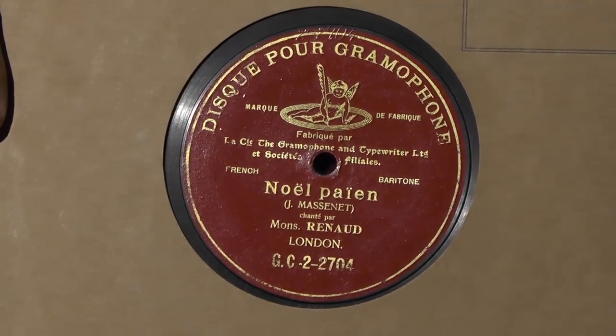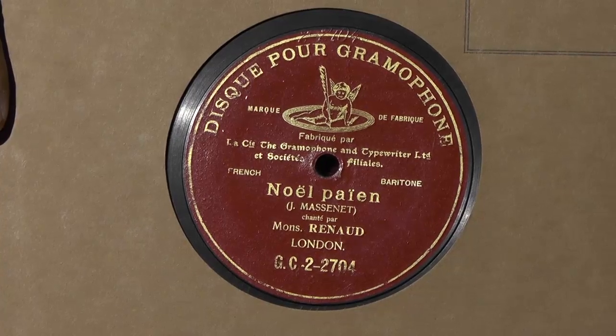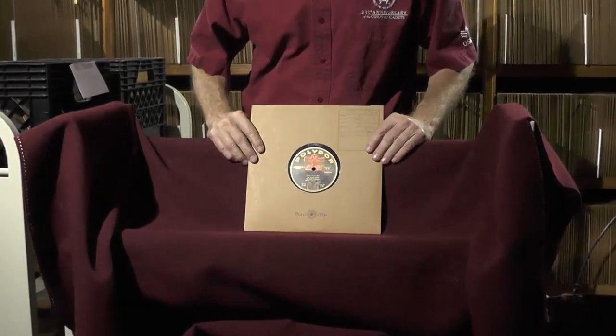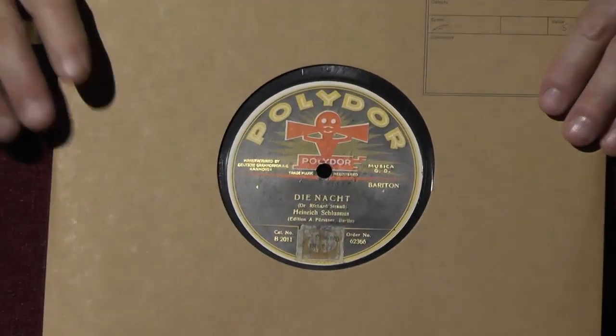G&T recording by Felia Litvin. And the last record out of this particular crate is by Renault. Lot number 2344, 250 minimum bid. This is lot number 2423 by Heinrich Schlussnuss on a nice Polydor label. Minimum bid $50.